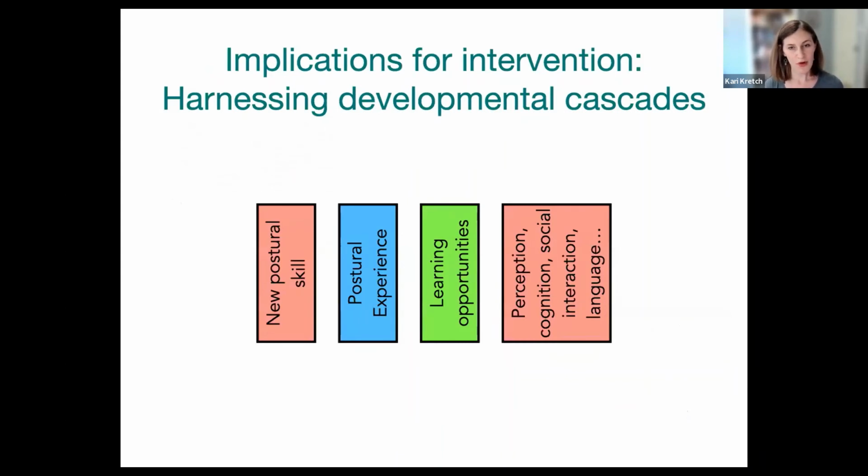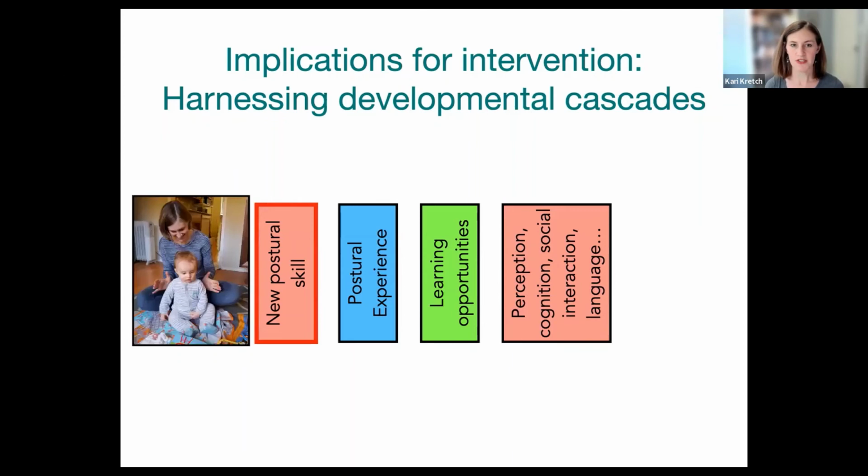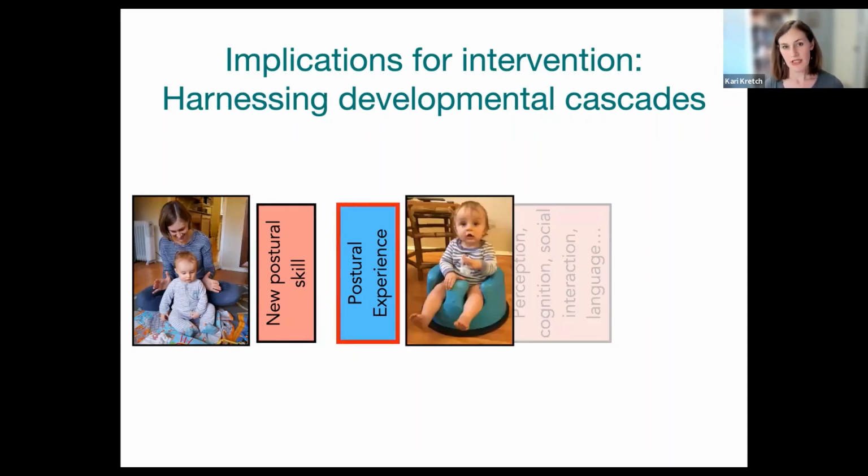The ultimate goal of this work is to determine how to harness this cascade process to support global development in infants with motor delays. So if we know that sitting is delayed or different or even sometimes absent in children with disabilities, we need to intervene to get these developmental cascades back on track. One intervention strategy would be to focus on training sitting skill to initiate the cascade. And this is sort of the typical focus of pediatric physical therapy. The second option is to increase sitting experience using compensatory interventions like seating or positioning equipment.